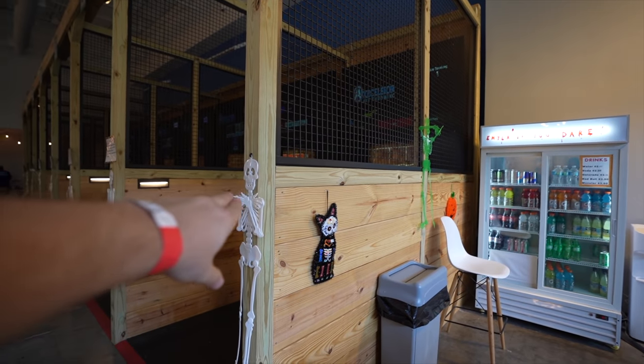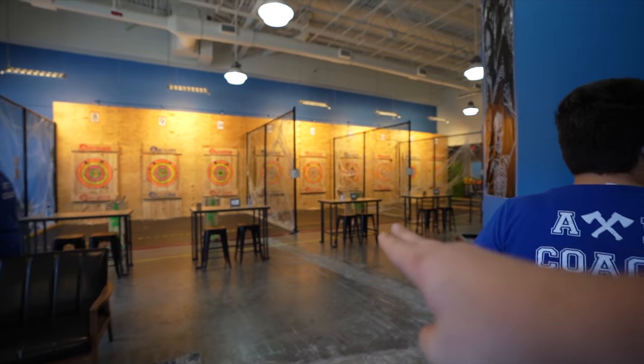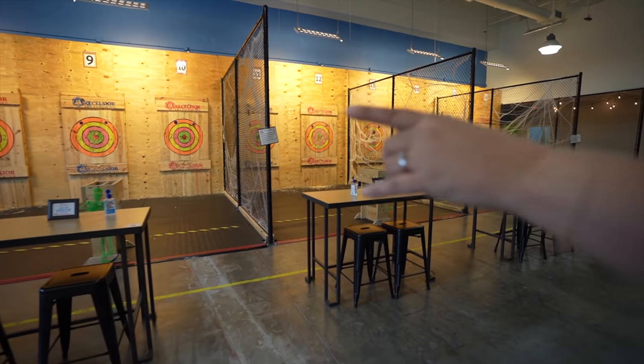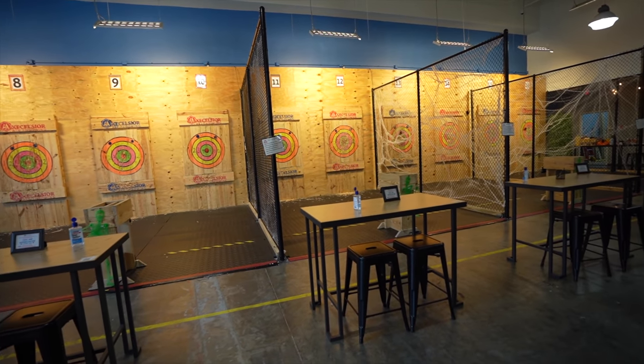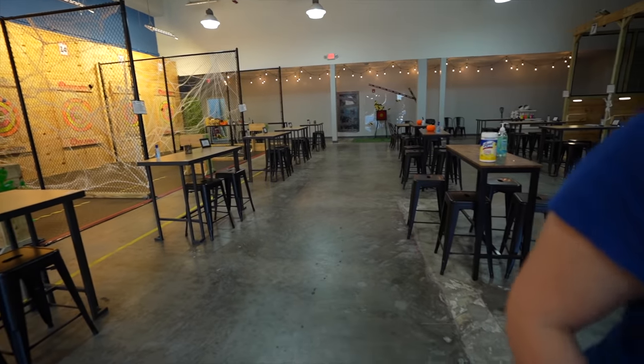This is the virtual one, and then there's a real one on the other side. Oh wow, so you've got the real one and the virtual one. Yeah, and actually at 6 p.m. every night, this one goes into glow and throw. We turn it off, wow. That's all glow-in-the-dark paint, and a bunch of our axes are wrapped with glow-in-the-dark wrap.